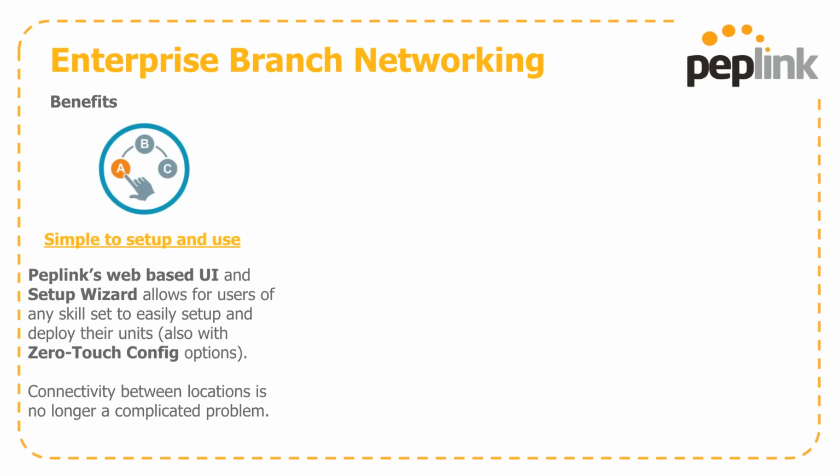Again, these things are simple to use. All of our gear has a web-based UI and a setup wizard that'll actually take you through most of the basic configuration really within minutes. When you pair this with our cloud-based platform and Control 2, we have a number of zero-touch configuration options as well. Connectivity between sites isn't complicated anymore, is the main bullet point.